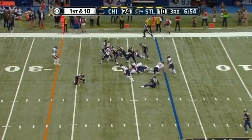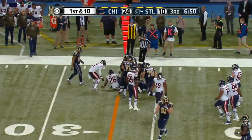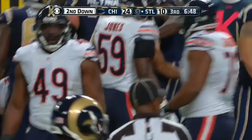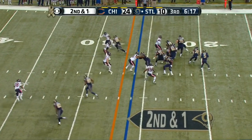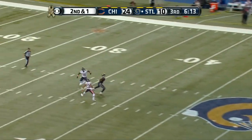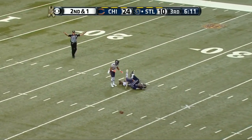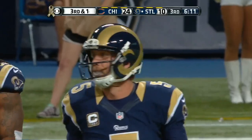On 1st and 10, Todd Gurley. And Gurley with a punishing 9-yard run. They need more of that. On 2nd and 1, Foles wants to take a deep shot, looking for Quick into double coverage, broken up. Got a hand on that one for Chicago.